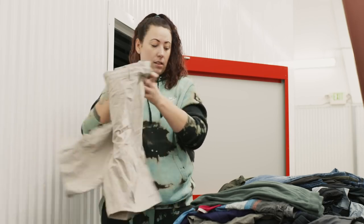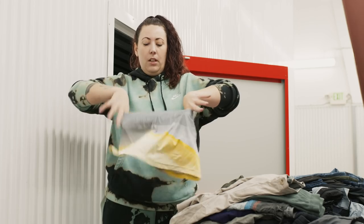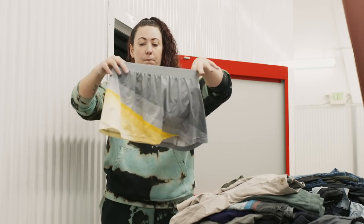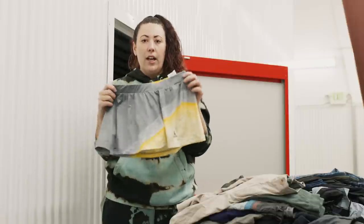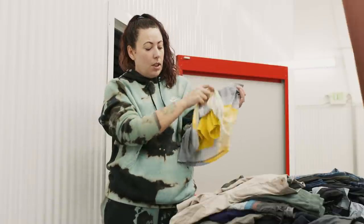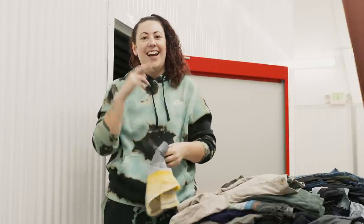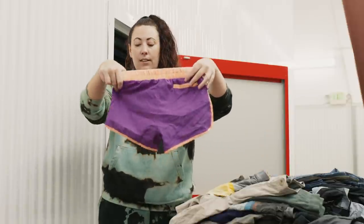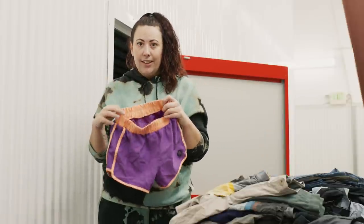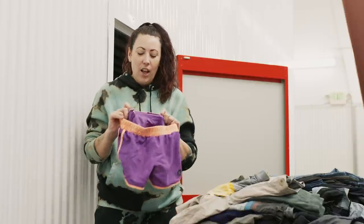A Columbia men's short size 42. Nice size. Those will sell. A pair of something. Okay. This is a tennis skirt from Adidas. So it has the skirt, but also the built-in shorts. That's a skirt. This is a pair of Hurley. God, I can't talk. After talking this much to yourself, it gets hard.